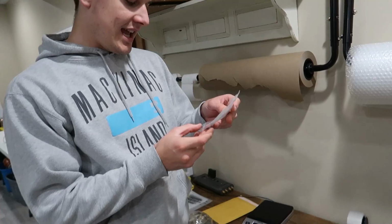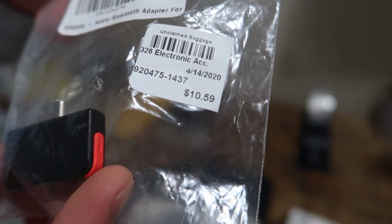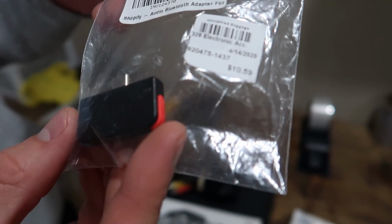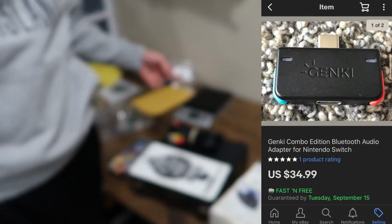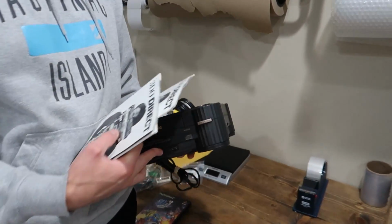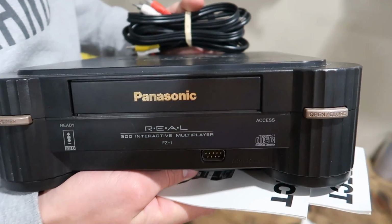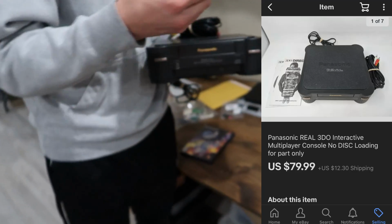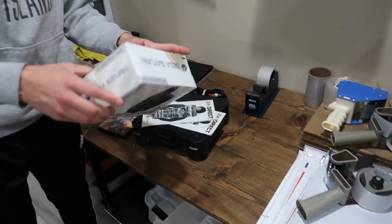Alright, so we got this Genki Switch adapter thingy. Yeah, I think it's the Bluetooth audio adapter. And you still got my price sticker on there. We can see $10.59, and that sold for $35. So we'll definitely take off that price sticker before shipping it. Yes. We also sold the broken 3DO. Yeah, this was a bummer. Sadly, the 3DO ended up not reading discs. Rough day. Yeah. But still got $80 for it, as is, broken. So we'll take it. I say pretty good, and I don't know anything about it.